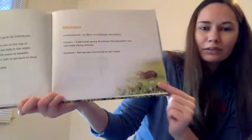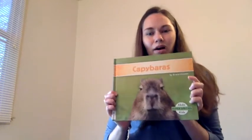And there's one more little capybara in the grass, and that is the end. So now you know all about the world's largest rodent, the capybara.